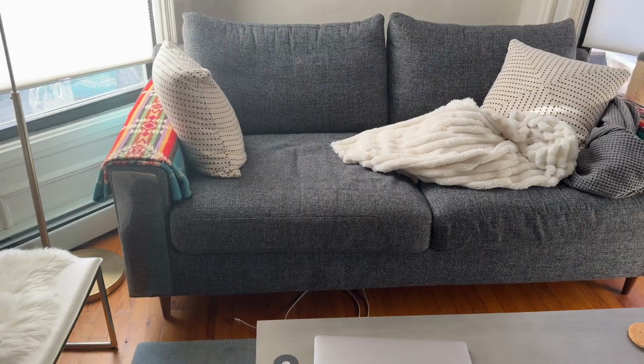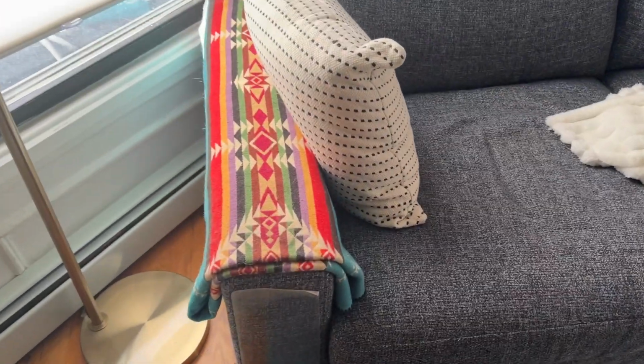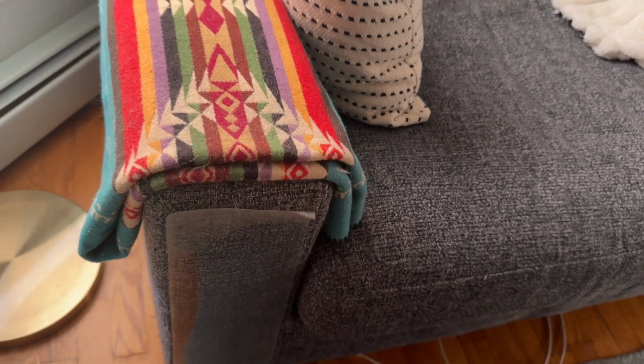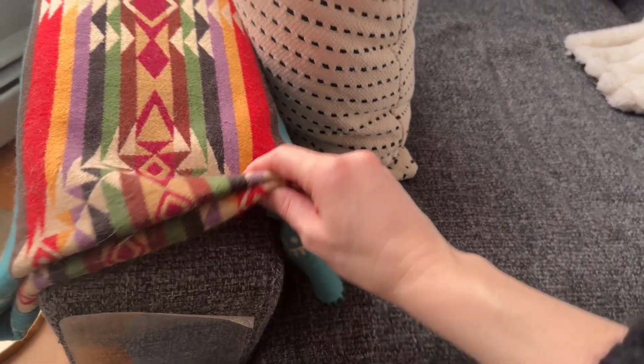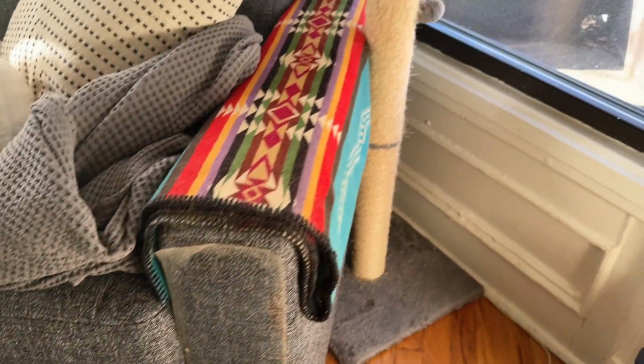Okay, I think we're gonna start with the living room first because I'm tired of looking at it and it needs a little change. I have not even tried to tidy up for you guys. I'm just gonna tell you. In order to protect the couch from the cats, I have this very sturdy wool Pendleton blanket on the arm, and then I also have this plastic covering, which you can see is starting to come off. I have this on both sides.